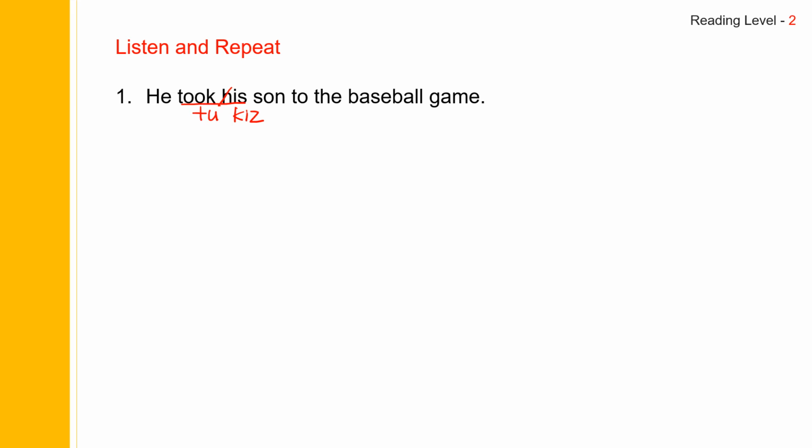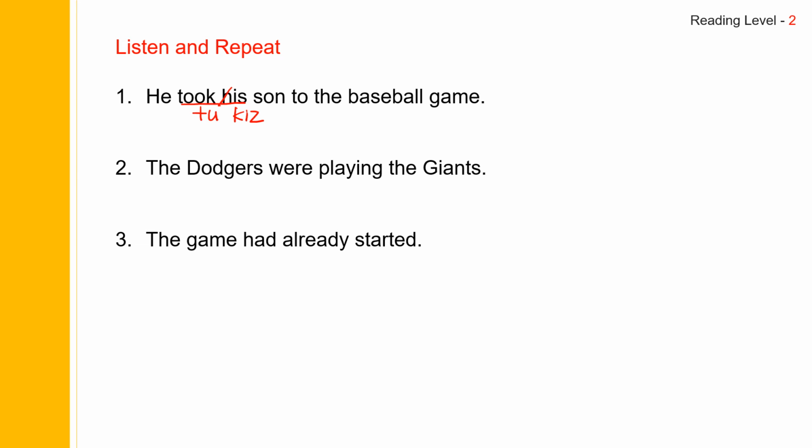The Dodgers were playing the Giants. The game had already started. This part is read as started. The game had already started.